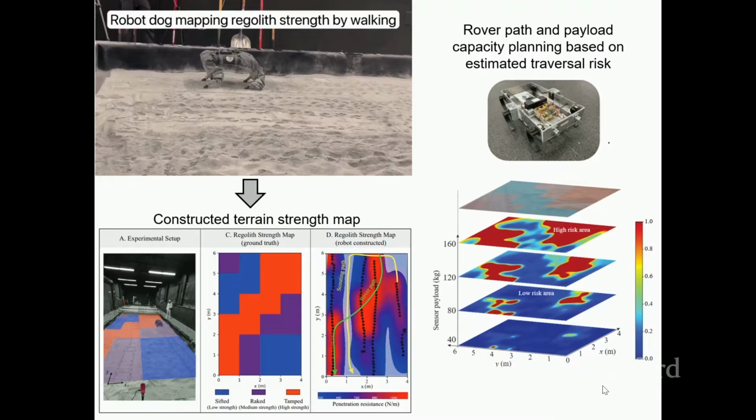Based on the terrain map, we then compute the traversal risk based on the rover's spec and also sensor payload. From the bottom to the top, we are estimating for different sensor payload capacity. You can see that at the bottom, where the rover is carrying 40 kilos of payload, the traversal risk is relatively low. But as you increase the payload from 40 to 160 kilos, the high risk region extends significantly, and the low risk path becomes a corridor. We can use this to guide the payload configuration across different rovers. We can also plug in different rover parameters to generate the same traversal risk map.